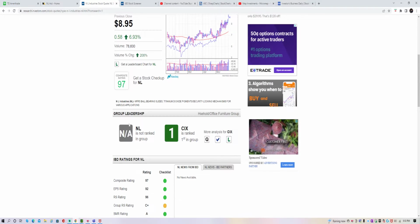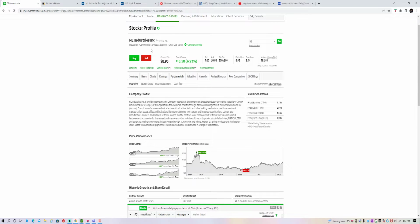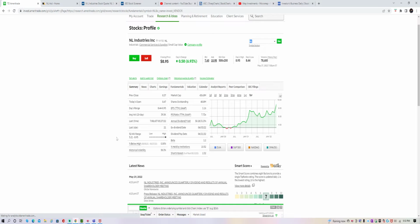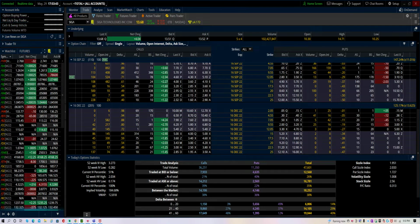So I like the industry they're in. They're basically a chemicals company as well. It says commercial services and supplies, but by looking at their business model, they can definitely pass on the cost to their customers. I think in this inflationary environment, if you pull up the and I have some.